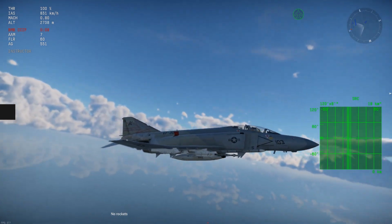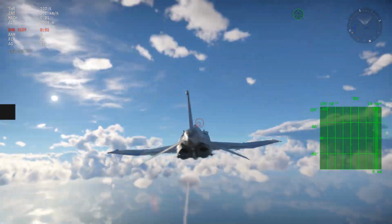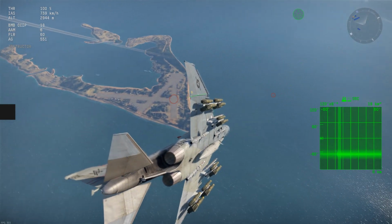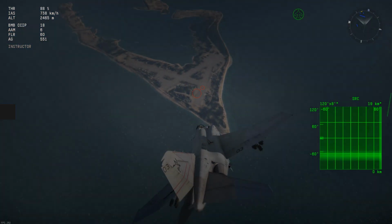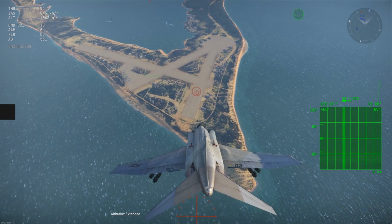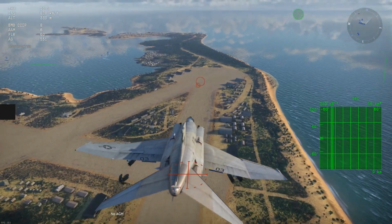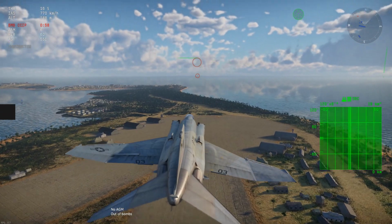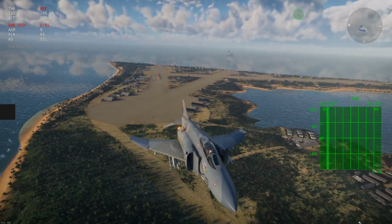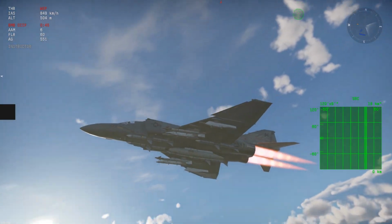Some general characteristics of this awesome aircraft. Crew of 2, a length of 63 feet or 19.2 meters, wingspan of 38.5 feet or 11.7 meters, height of 16.5 feet, that is 5 meters, empty weight 30,328 pounds or 13,757 kilos, a gross weight of 41,500 pounds or 18,824 kilos. Max takeoff weight 61,795 pounds or 28,030 kilos.